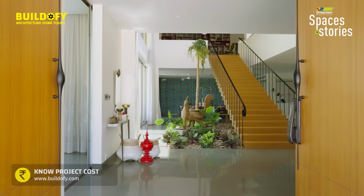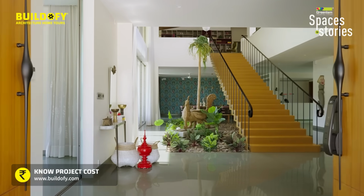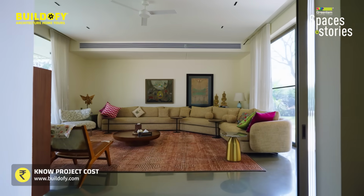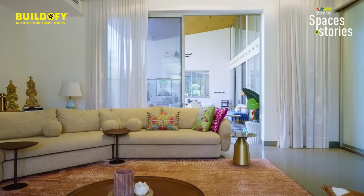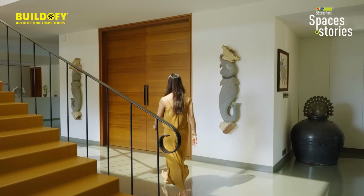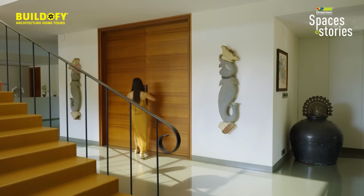Once you enter the main home, you walk into the foyer, and from the foyer, on your left is the formal living. And as you walk in through the walkway is where your family room is.